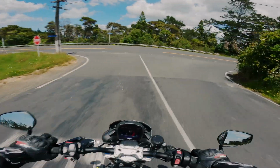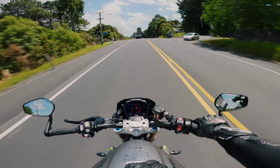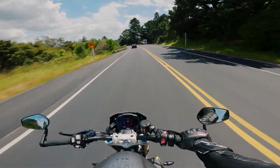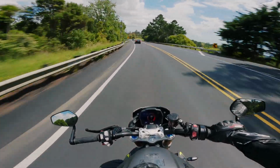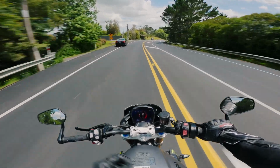Alright, oh, we're on the highway. I know where we are. So we're back on the nice smooth resurfaced road, and honestly I think the suspension's great. I would be totally happy with this as a daily rider. In fact, this was one of the bikes I was really considering purchasing when I bought my TUONO, because it was basically the same price.